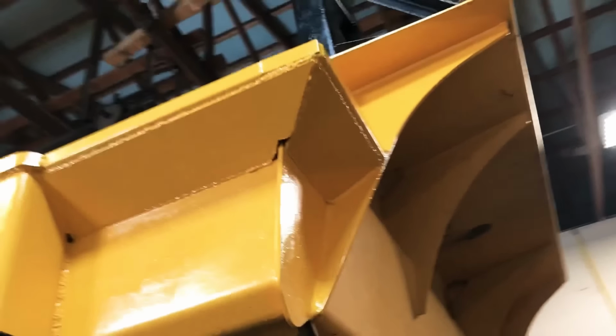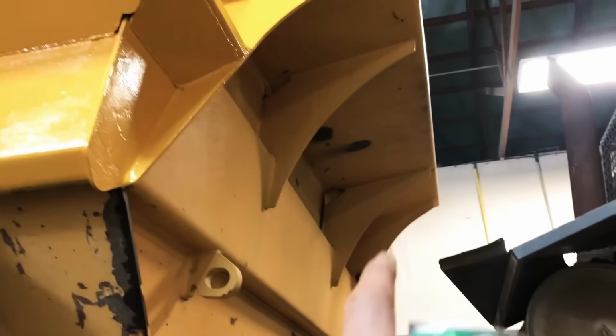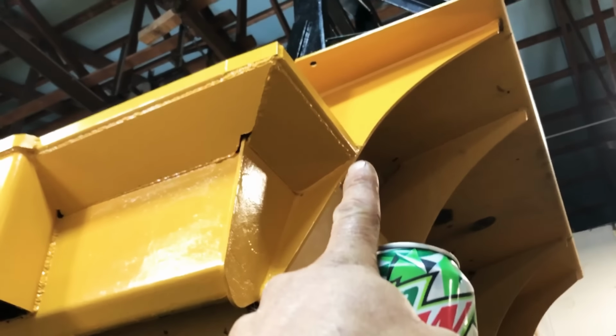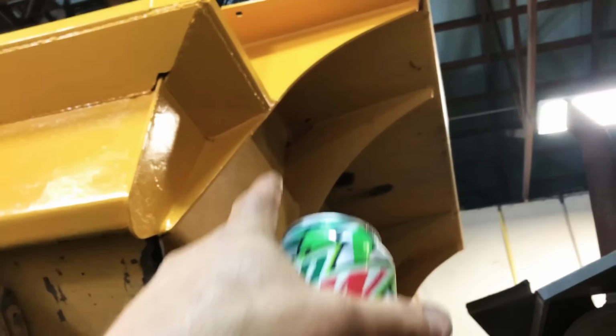And here's how all that went in the apron. I'm a little concerned about that joint right there, if it's going to start cracking, because that stress from hitting the headache rack will go through the apron. But if it does, I'll address it later.